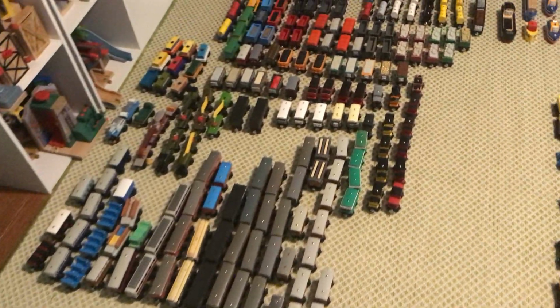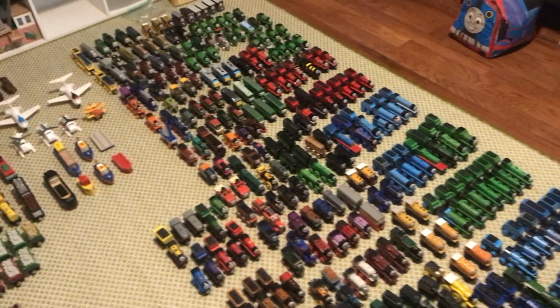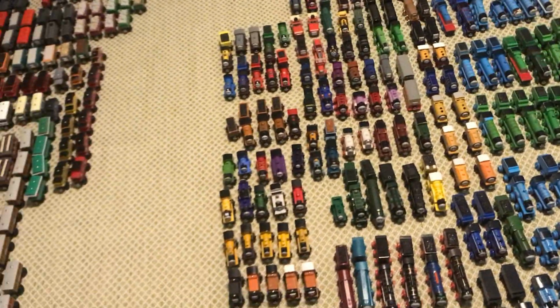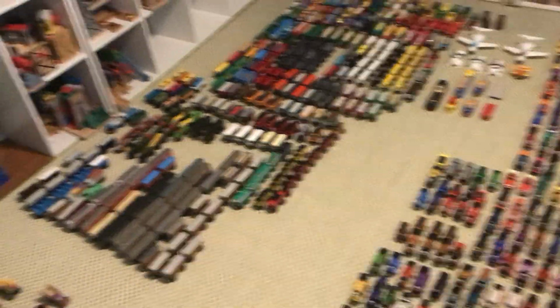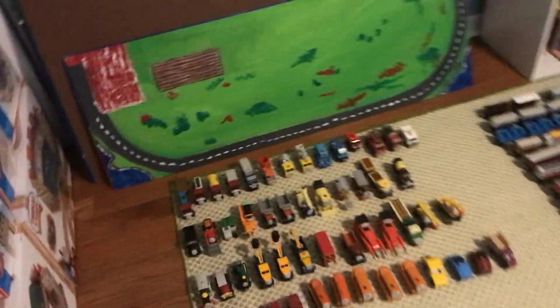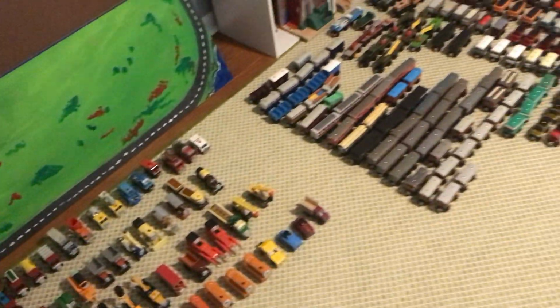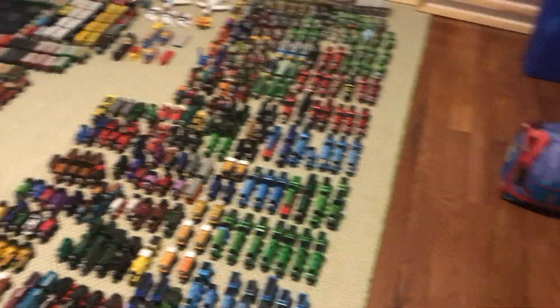If I had to list off three things that I don't really have, I guess it would be character wise. Reg, I don't have Reg, and I don't have the wooden Nelson or Kelly. So character wise, those are the ones that I'm missing.